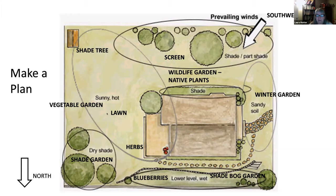You can have a veggie garden, a lawn, and then you can do sort of a herb garden here in this very sheltered area, very close to the house, where you can just nip out and pick things off the patio. You could even put it up in here in pots if you'd rather, things like that. And then you've got a dry shade area. You could do a shade garden here. There's a lot of plants that don't mind dry shade.